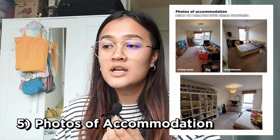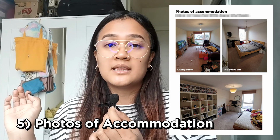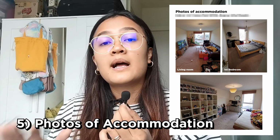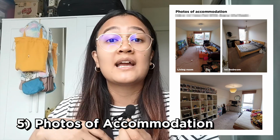And the last thing that we added was actually photo evidence of the accommodation itself and of the property itself. So I got my husband to take photos of all the rooms in the property, and I compiled them into a PDF to prove that there is a property that I am able to live in alongside my husband.